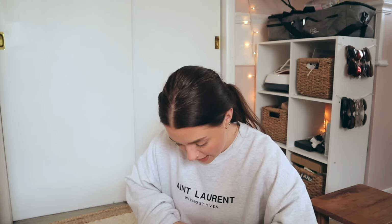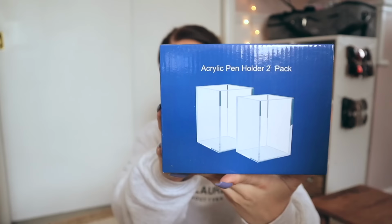I had to get creative, and here is what I thought of. I bought these off of Amazon. These are acrylic pen holders, these little two cubes. They're supposed to conventionally sit on your desk, but as we know, if you can hang something on the wall, I'm going to do that over having something else take up space on the desk because I need that desk space for actual work. So we have these two, okay?